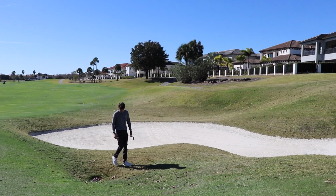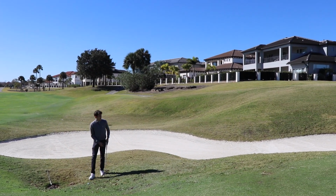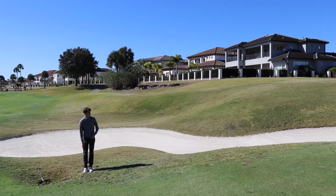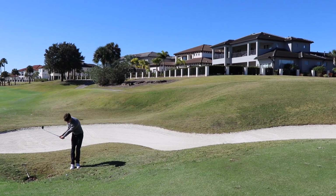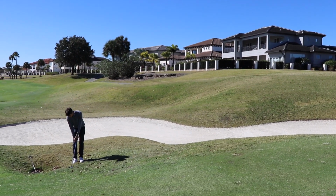All right, so a poor effort there with the gap wedge. Missed this thing. Got it high and cutting, which we did not want there. So unable to control the face as I wanted to, and we're left with a little bit of a tricky short side up and down. Try and make our par here at the par 5.